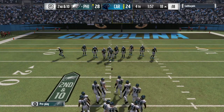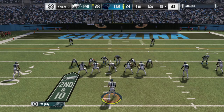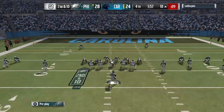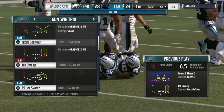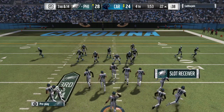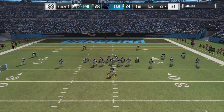Second down following the incompletion. Possible run anticipation. Here's the D-line sandwiches together. Matthews here on the end around. And now we get a timeout called on the defensive side of the ball by the Panthers. It's just their first. They've got 2 more to use here in the final stages.